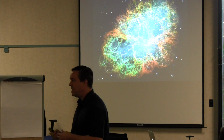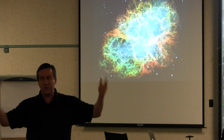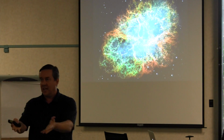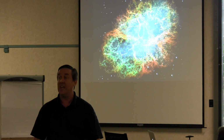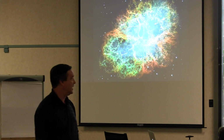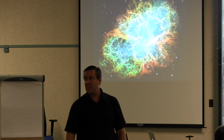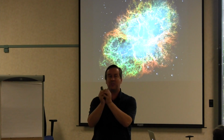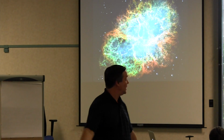Temperature. Temperature needs to be where? Higher to emit. The higher the temperature, the more likely it's actually emitting. If it's room temperature, it's not emitting visible light. If it's thousands of degrees or above, it can be emitting visible light. Okay, this one actually is emitting light because this is a supernova explosion. The gases were heated by that explosion, so it is emitting visible light.